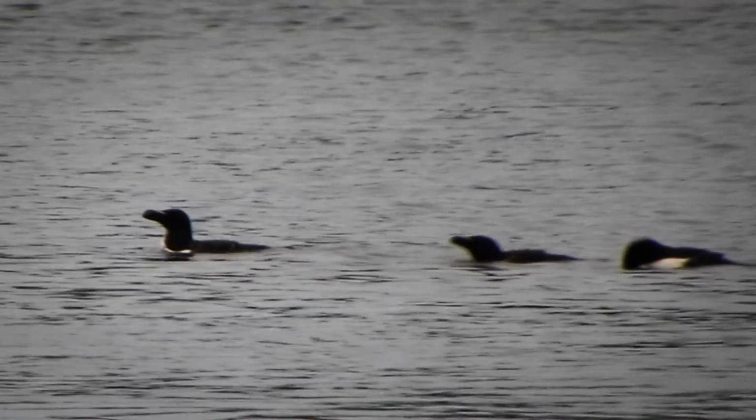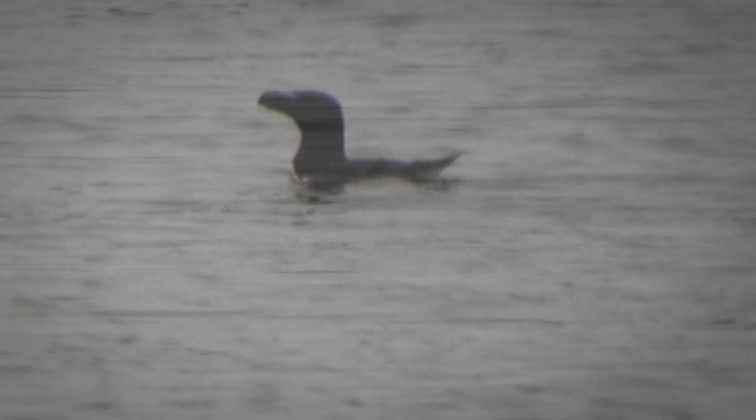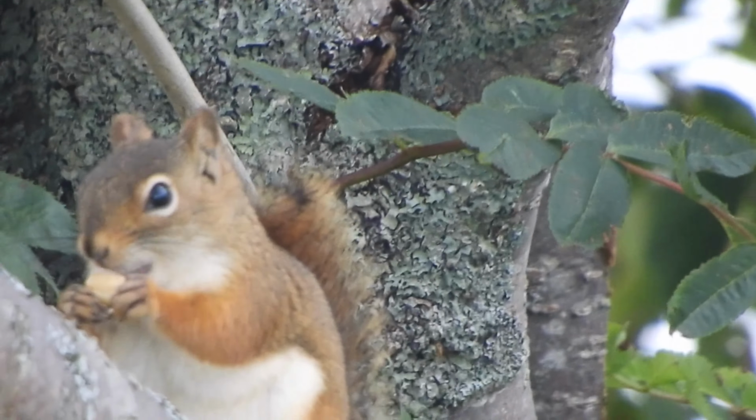Further out are some strange seabirds called razorbills. They are the closest living relatives of the extinct flightless great auk, which was basically like the penguin of the Arctic. Razorbills are native to the coasts of northeastern North America, Greenland, Iceland, and Western Europe. Black guillemots are actually in the same family as razorbills, which is known as the auk family.